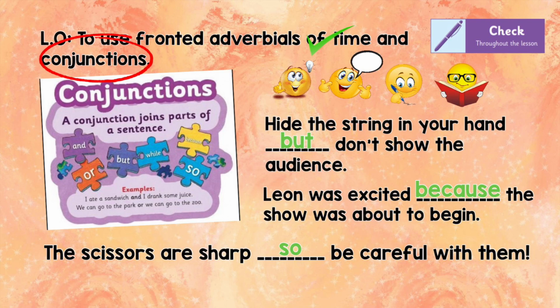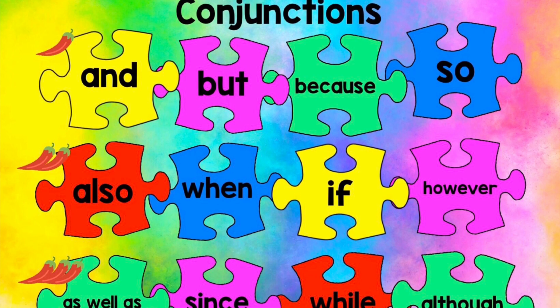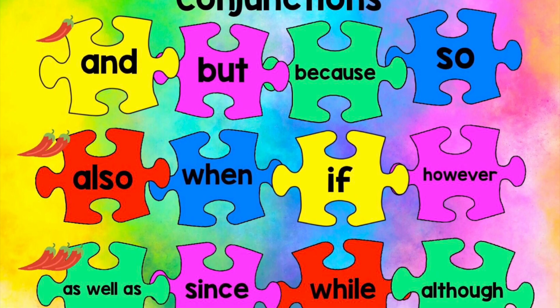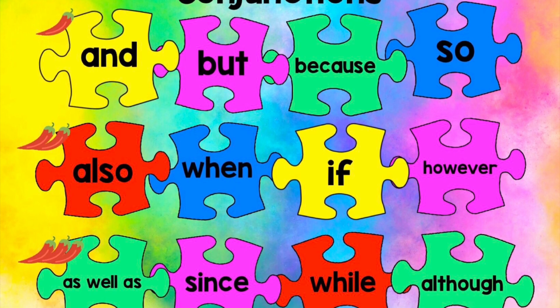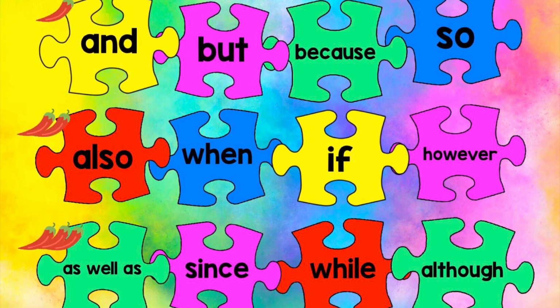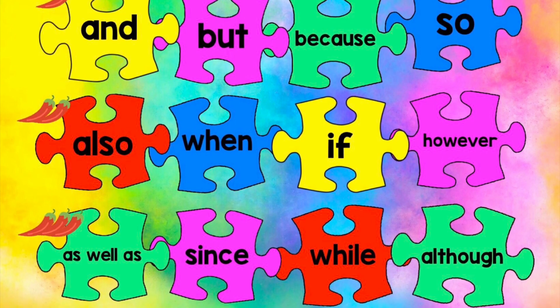Here are some examples that would have worked, but you might have thought of different ones as well. Hide the string in your hand, but don't show the audience. Leon was excited because the show was about to begin. The scissors are sharp, so be careful with them. Here are some examples of conjunctions that we've used before in school. I'm going to see if I can use any of these on my plan, and I'm going to need to make sure I think about it, say it out loud before I write it to check that it makes sense for each of my instructions.